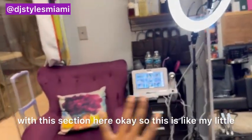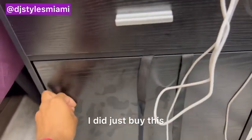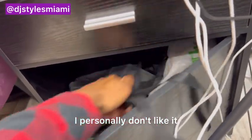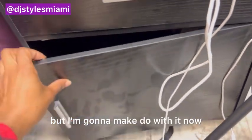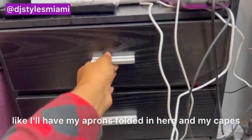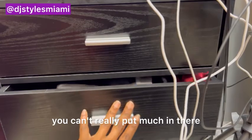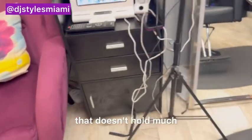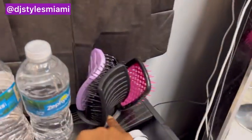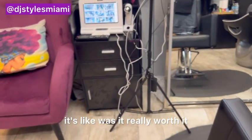Okay, so this is my little setup I just have here. Also, this table, I did just buy this and switched it out from the one that I had before. I personally don't like it, but I'm gonna make do with it for now. I feel like I need something with more space. I'll have my aprons and my capes folded in here, and there's barely anything in here because the drawers are so skinny, you can't really put much in there. So if you need something that doesn't hold much but still holds, then get it. I mainly got it for these caddies, but when I got it, I wondered, was it really worth it?